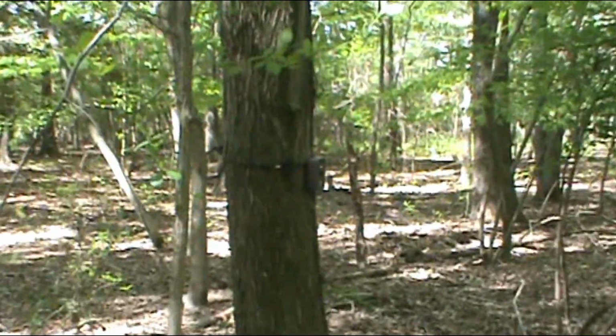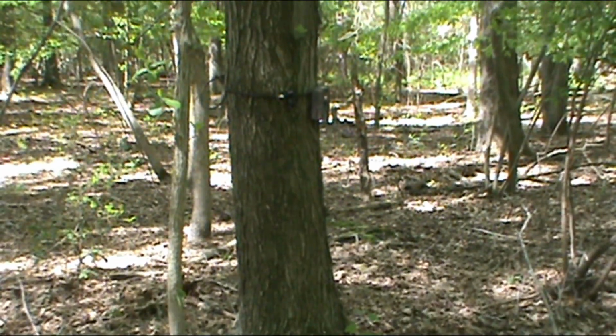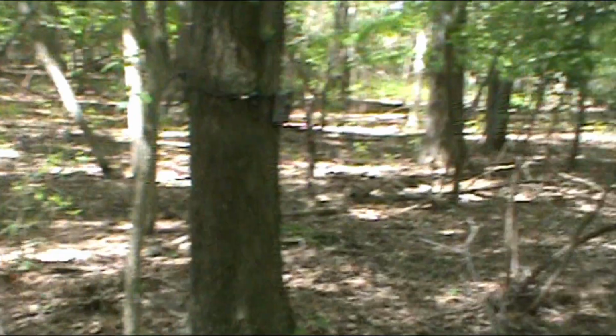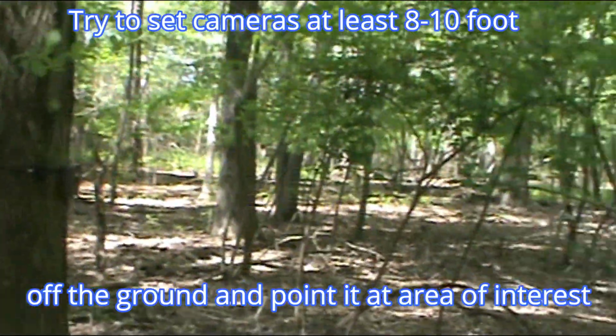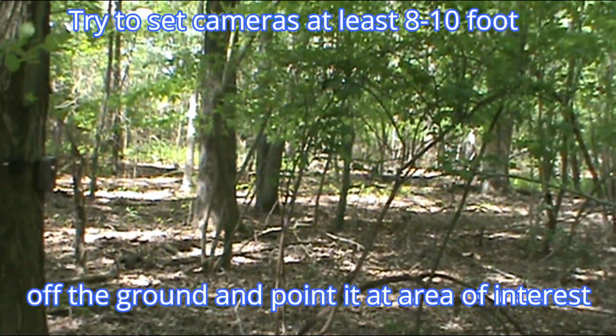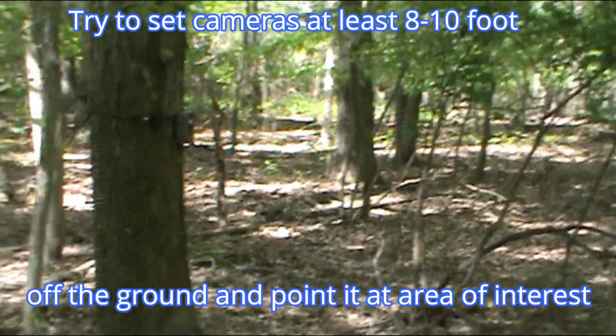Alright, here's a camera I found. It's about waist high, which kills you on public property, at least in my area it does. You'll get a picture of a buck maybe once or twice, and they're gone. They won't come this way no more.